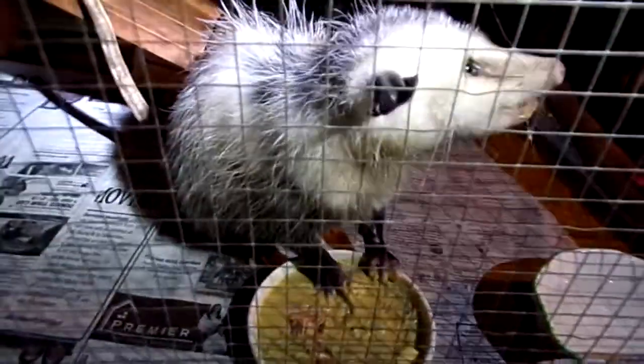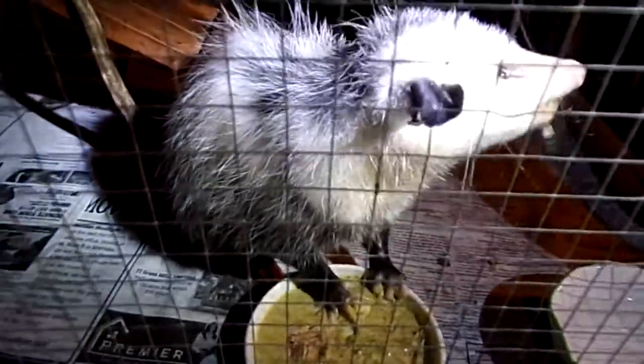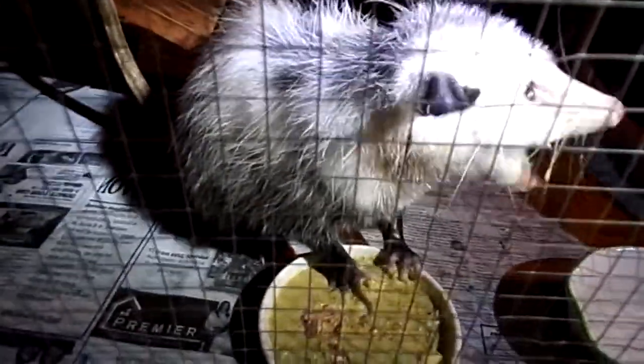But really, possums are very clean animals. They clean themselves constantly. And one of the many great things about possums is they eat a lot of ticks. I think it's something like 50,000 ticks in a season or something crazy like that. And if a tick gets on them, because they're constantly grooming themselves, they will get that tick off of them and eat it. They'll eat ticks in your yard, anything like that.